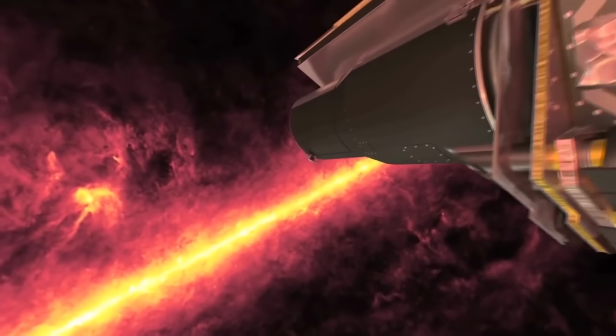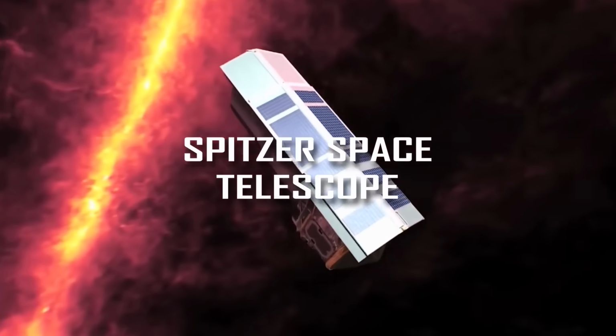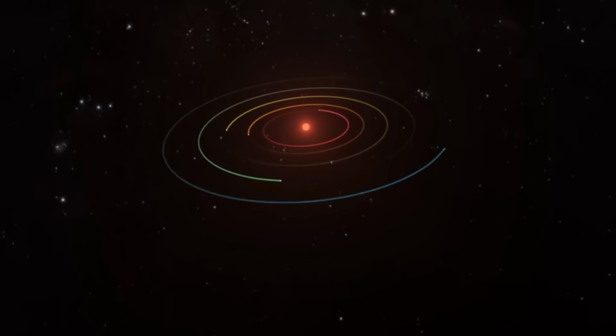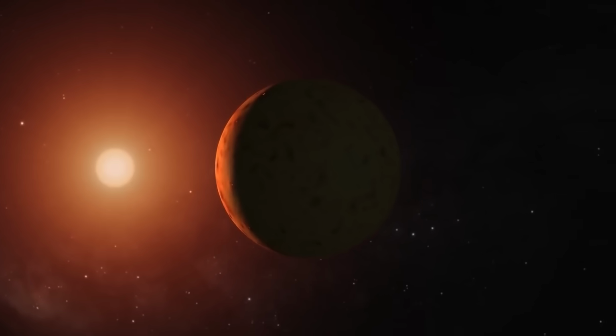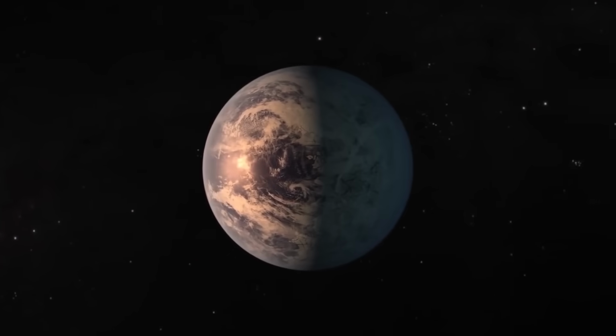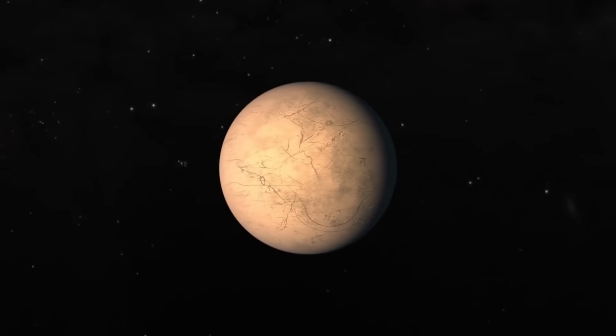In 2015, astronomers used NASA's Spitzer space telescope along with ground-based telescopes and found not 1, but 7 temperate terrestrial planets that orbit the red dwarf. These very Earth-like alien worlds are mostly rocky, and some have the potential of holding up to 250 times as much water as planet Earth.